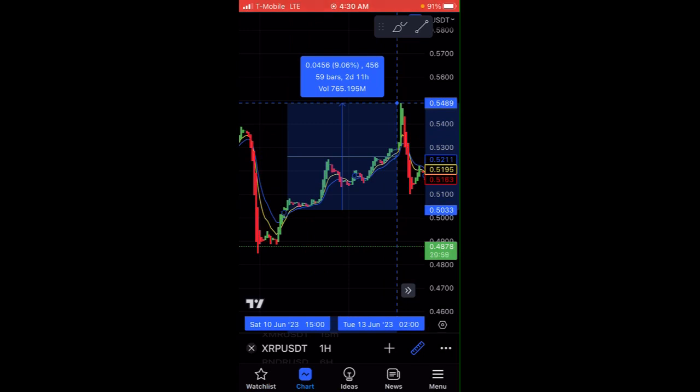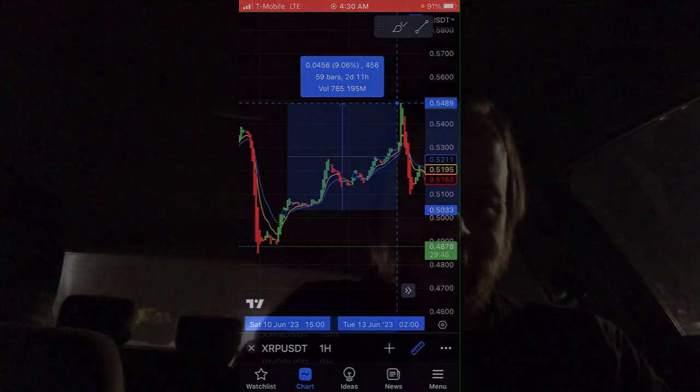Now if you're doing futures and you do like a 50x, this would be a lot of XRP. This would be a lot of XRP just added to your bag. So this is what I'm doing.